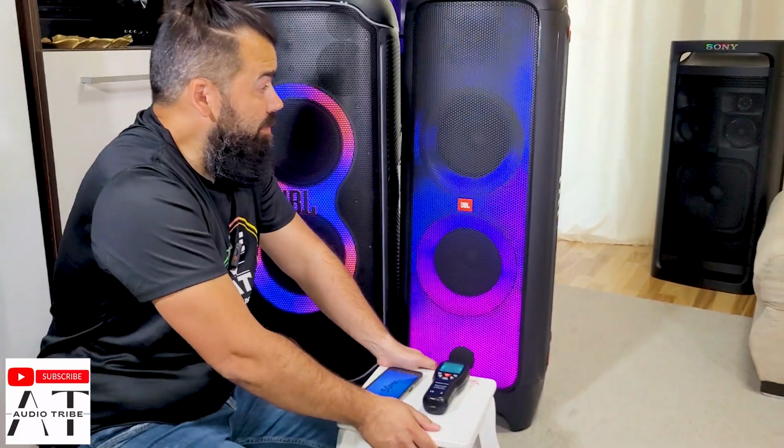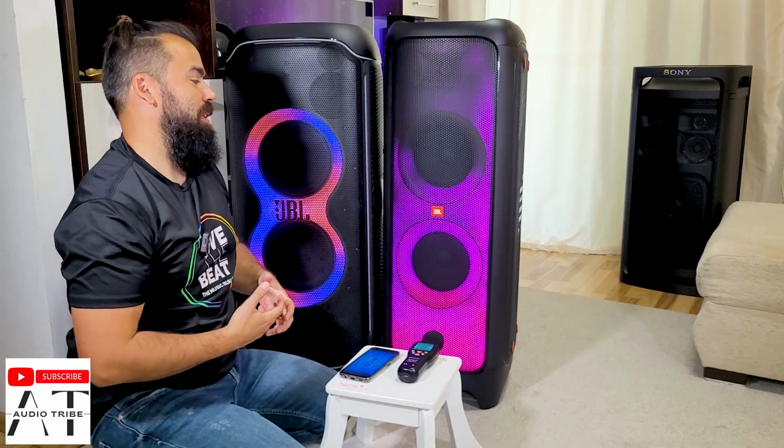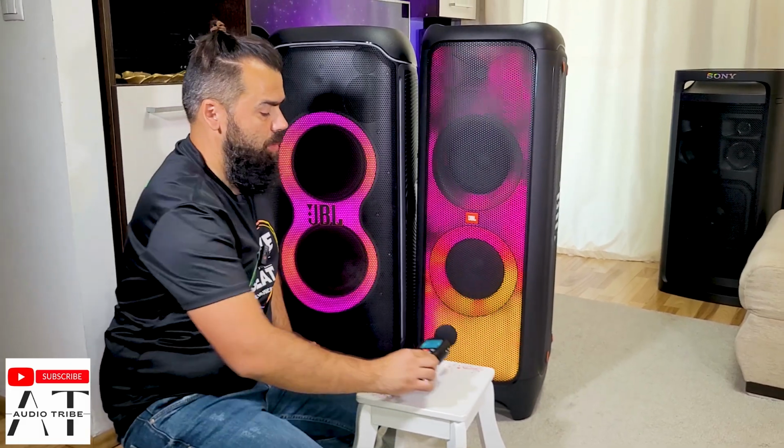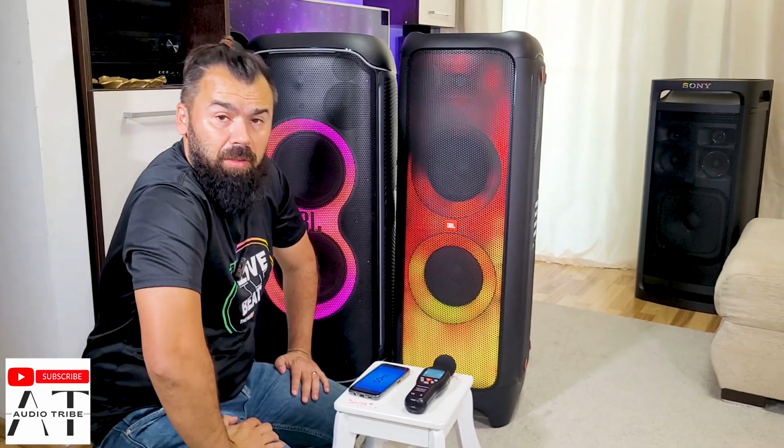So even if I thought that the JBL Party Box 1000 would be the biggest and the greatest, unfortunately you can definitely see that it reached only 118.6 decibels. That means it is not the best.